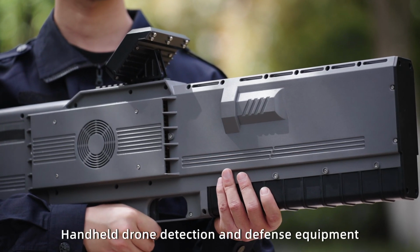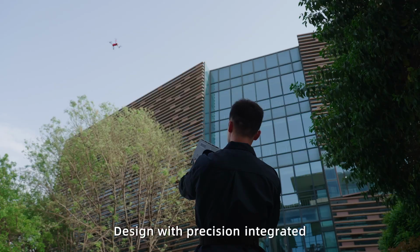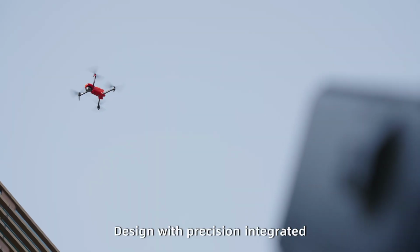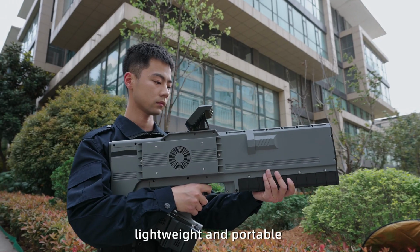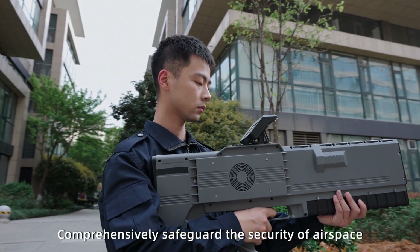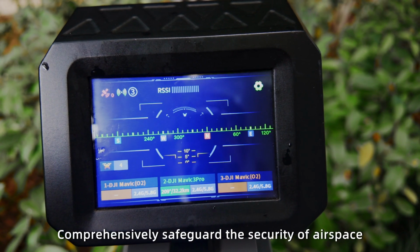Handheld drone detection and defense equipment. Designed with a precision integrated lightweight airframe for individual combat operations, lightweight and portable. Comprehensively safeguard the security of airspace.